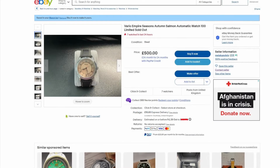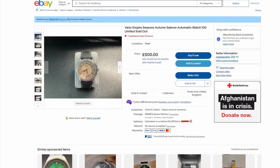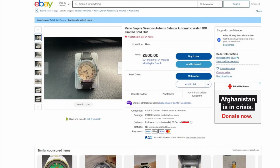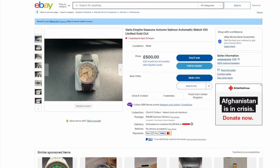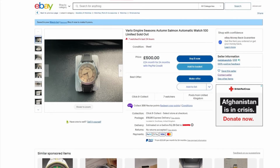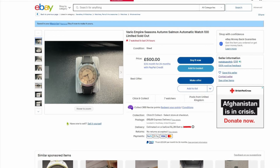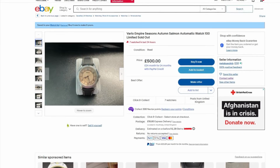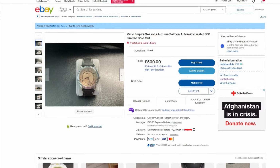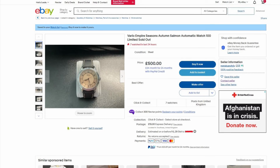Number 9, patience is a virtue. eBay is set up to excite buyers, to make them compete with each other. Don't get carried away. You may see a rare watch pop up for the first time in ages, but the price is high. Remember, there will always be another opportunity to get a deal. Don't be afraid to walk away if the price is too high. Being impulsive often means paying over the odds, or worse still, ending up with buyer's remorse.